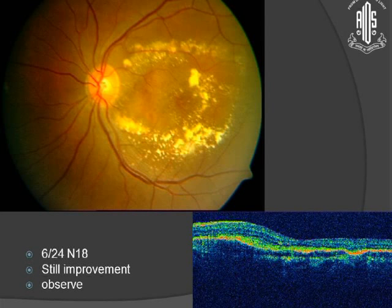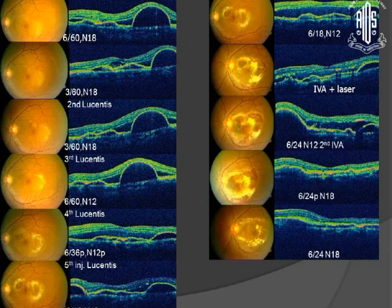Then there was still some improvement, so we stopped injecting the patient and we observed it. So this is the sequence of events: PED not improving, then again worsening on one side, then change to treatment, and finally this patient stabilized at 6/24, N18 after 1.5 years of treatment.